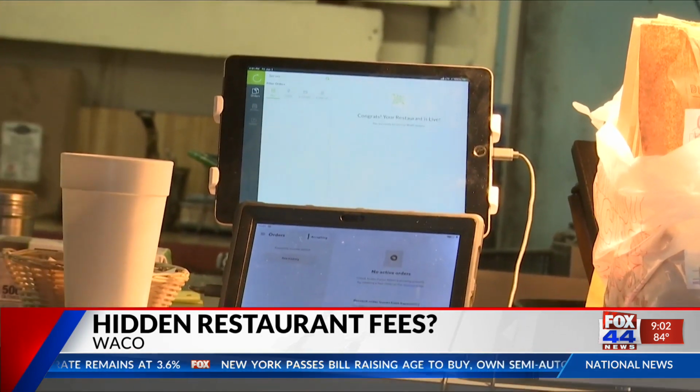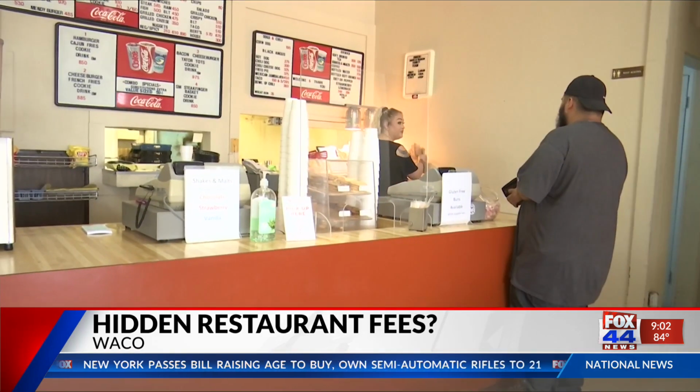A case of 10 boxes is about 1,000 gloves altogether. It cost about $29, and it went to $110. Now it's back down to maybe $65. Because of the price increases, prices of the menu items have also been raised.